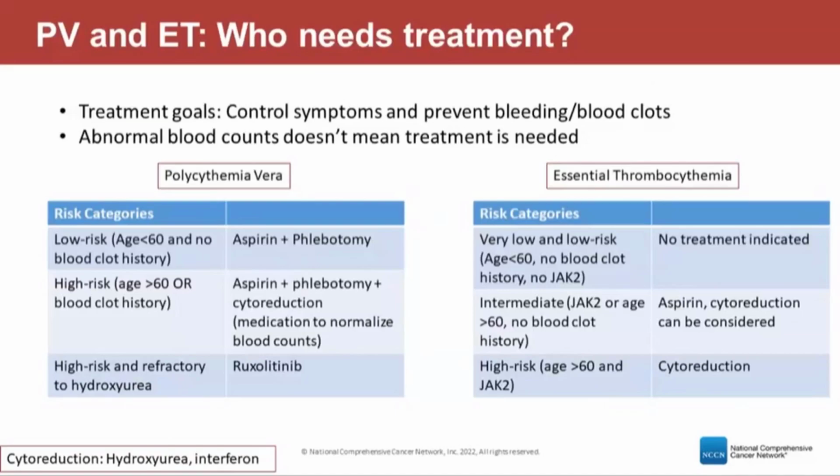And so patients that are very low risk actually don't need any treatment. They don't even need aspirin, because studies have shown that the aspirin doesn't actually help that much. It actually increases the risk of patients having bleeding.